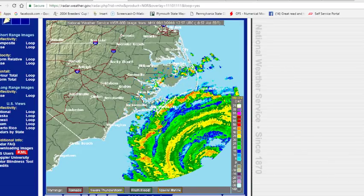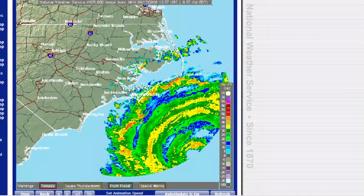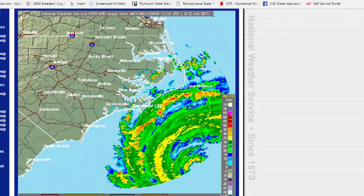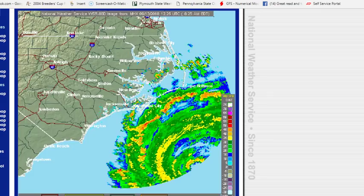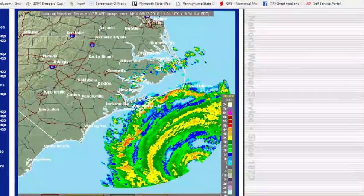All right, so let's start off. We've got the latest radar. You can access this, by the way, if you want, on your own. You can go to weather.gov and just click on the map near coastal North Carolina, and the radar should come up. So you can see that the outer bands are on the Outer Banks.